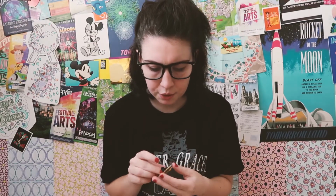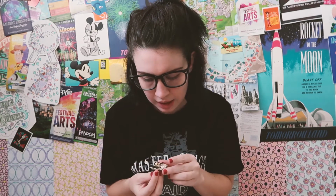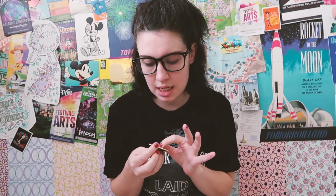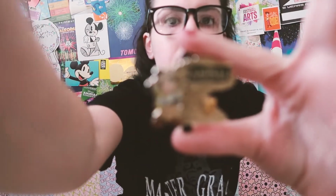This is going to be an annual pass holder exclusive pin from 2014 as well. It's Minnie in her cute little safari outfit. It has a pin on pin, like a D on it, and then it just says Animal Kingdom. Traded for this guy as well on Facebook.